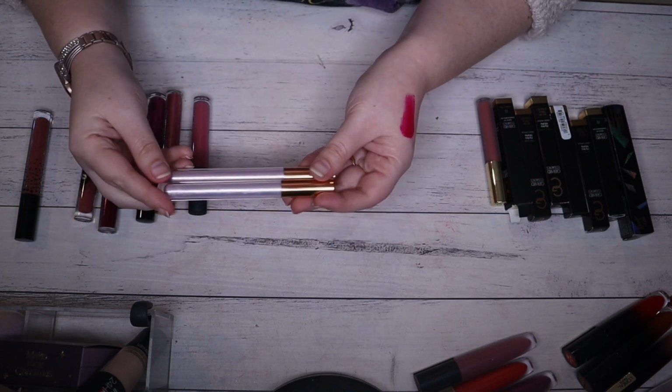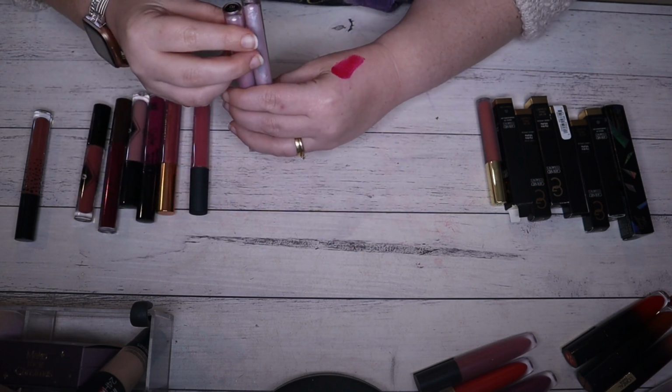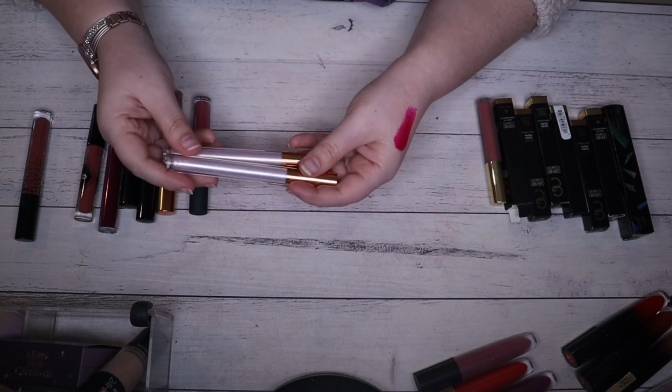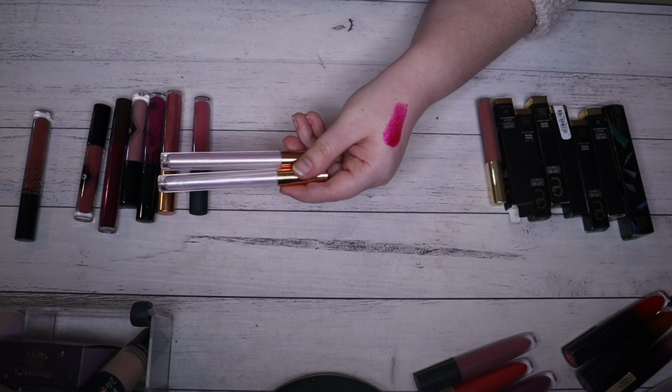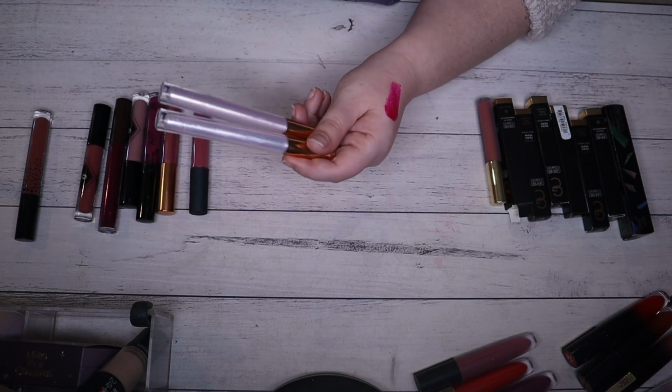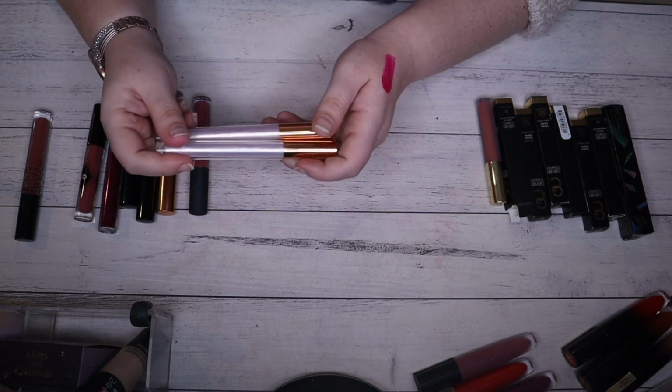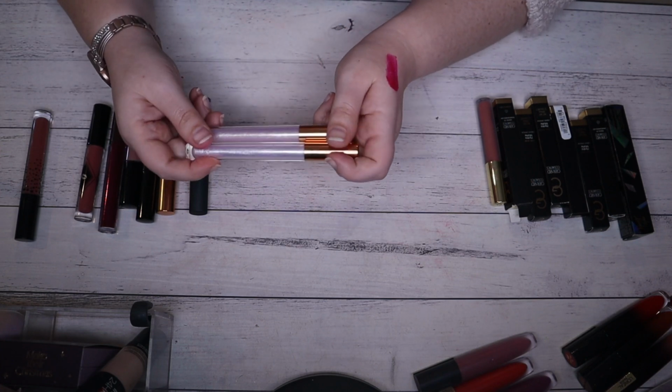These two here are from Focallure. This is in the shade Morganite and Zircon. They were really, really pretty to use as lip toppers, but they have dried out quite a bit, so I am going to have to pop them in the bin. They are nice formulas, but there are a lot nicer formulas out there now.